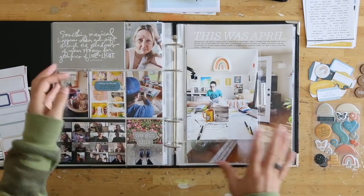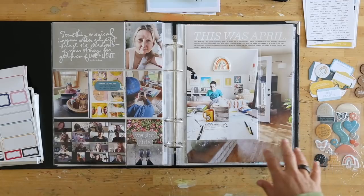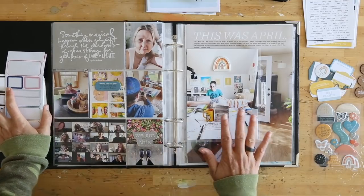So what I'm going to do next, I'm just going to dive in. I'm going to stop trying to overthink it and just play with label stickers, because those are one of my favorite things to use. Add those on there, add a few additional embellishments, and call it good.